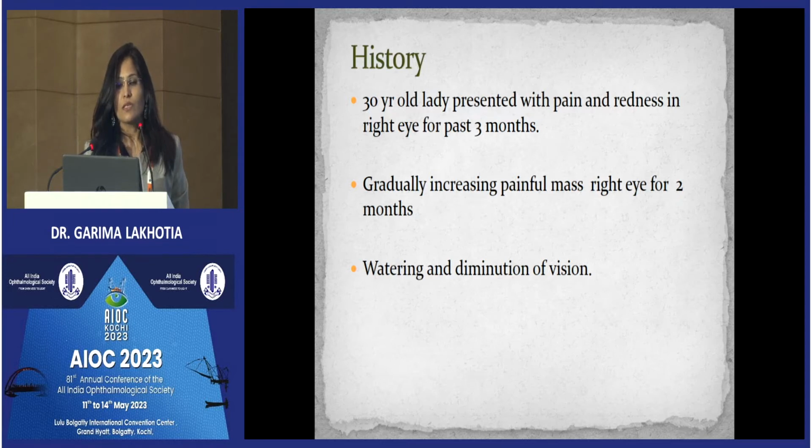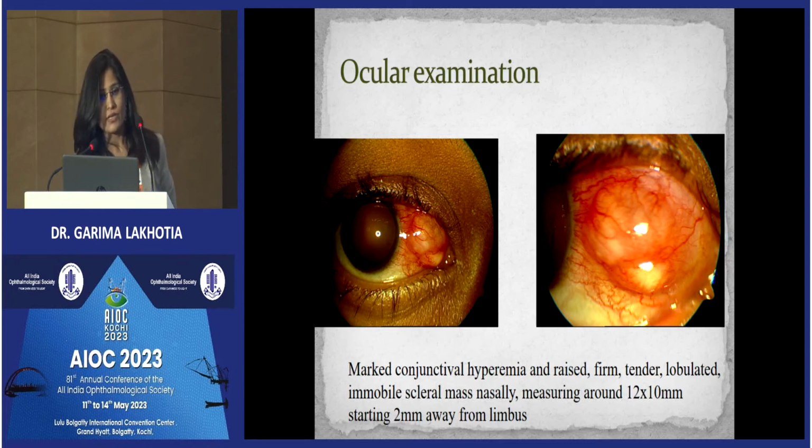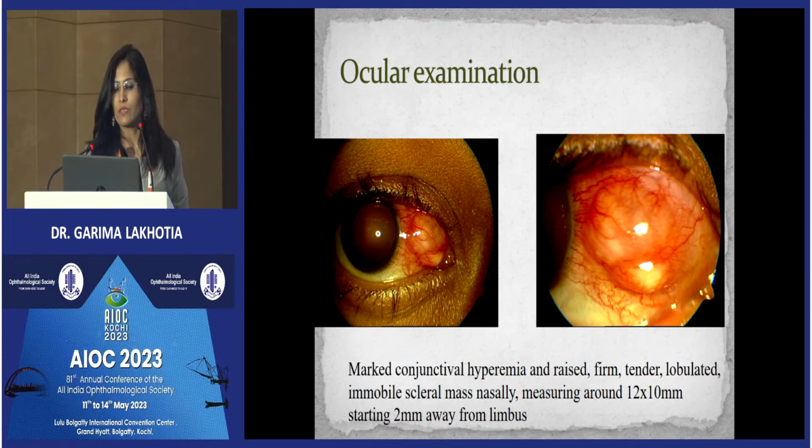the painful red mass was gradually increasing in the right eye for 2 months. She had watering and diminution of vision as well. This was the nodular scleritis lesion seen in her right eye nasally. It was a raised, firm, tender, lobulated, immobile scleral mass, approximately 12 by 10 millimeters in diameter.